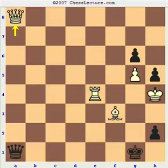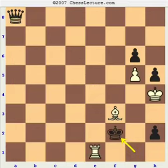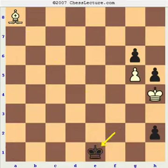It's protected because of the discovered attack. If queen takes queen, then rook to e1. Only one move, king f2. Bishop takes queen, king takes e1, and now king g3, and white wins.